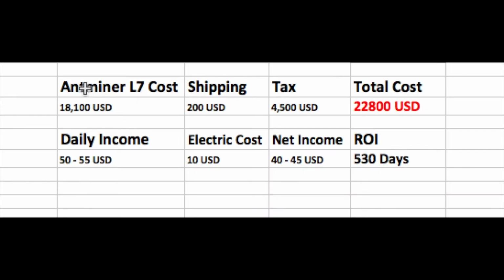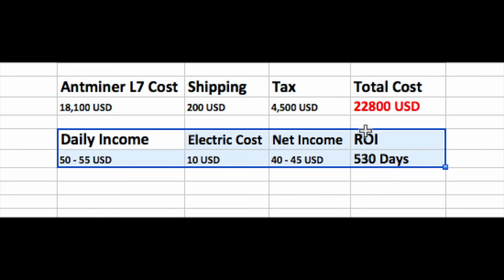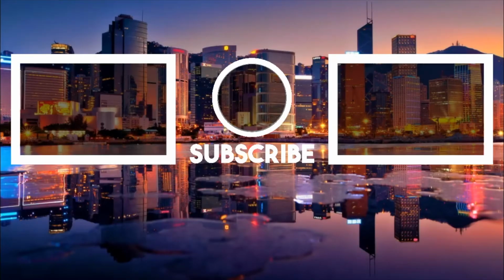My total cost is equal to $22,800. I get about $45 net profit. Return on investment is 530 days at today's price. If the crypto market recovers, the return on investment days will decrease. Here is the profitability chart of the Antminer L7.